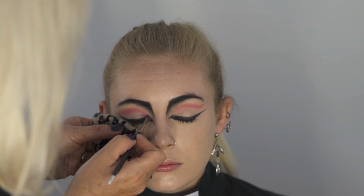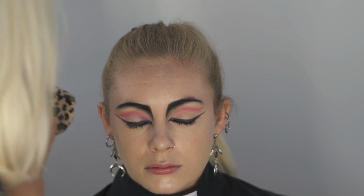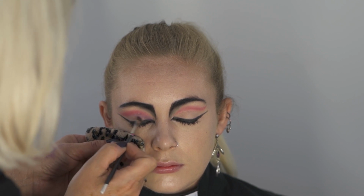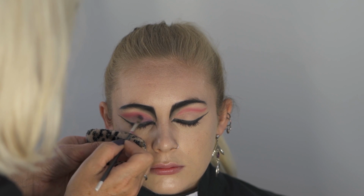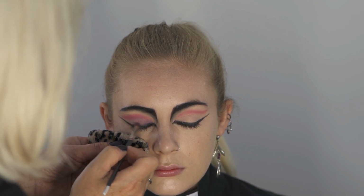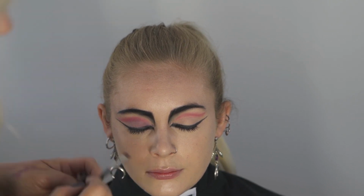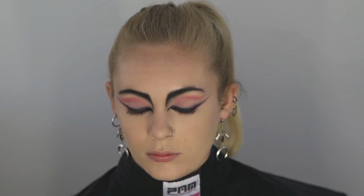So here I'm adding some purple eyeshadow, blending that into the bright pink that I've got on there, just to get these different tones. There were lots of colours that would have been used: acid yellows, electric blues, neon greens, as well as blacks and whites. So anything went.